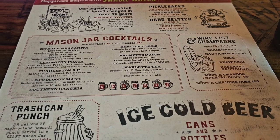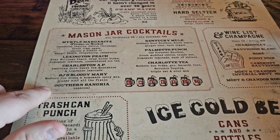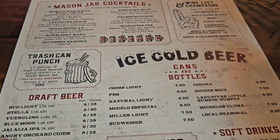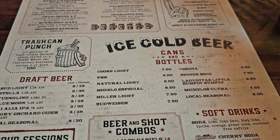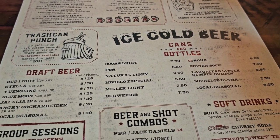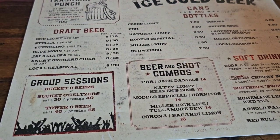We forgot to show you the back of the menu. It's got all the drinks on it. You can get cocktails in mason jars, just how we like to drink our beer. And look, these are the different beers that they've got on tap. I'm currently drinking a Blue Moon. I bloody love Blue Moon. Oh, they do buckets of beers as well. That's not bad.